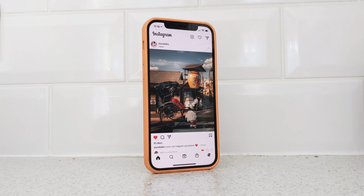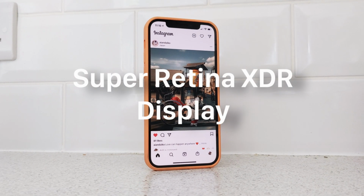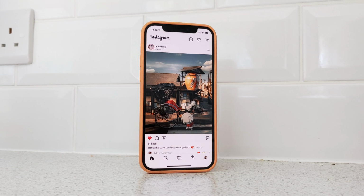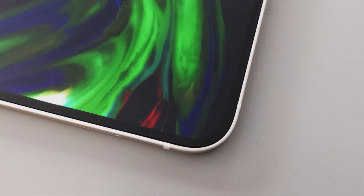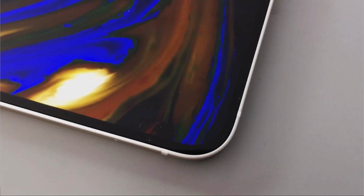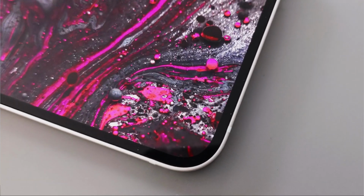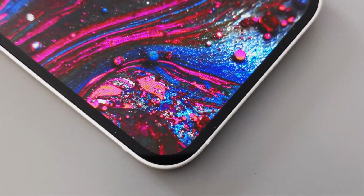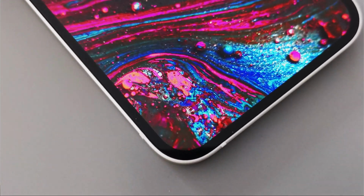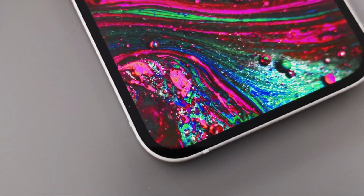On the front side, you have what Apple calls a Super Retina XDR display, which is quite a mouthful, so to summarize what that means, the display looks amazing. The iPhone 12 steps up to a 1080p display instead of a 720p one that was on the previous generation iPhone 11, and since it's now an OLED panel, you get them deep dark blacks and vivid colours, all whilst having everything look sharper and crispier.